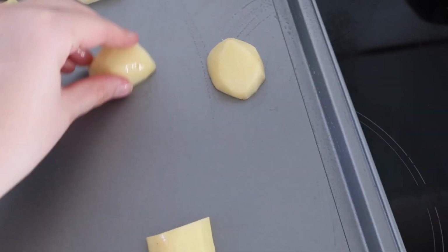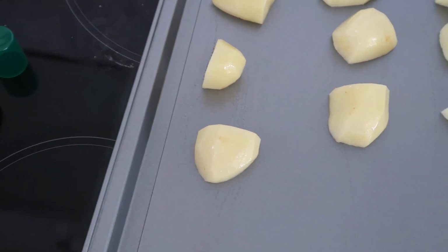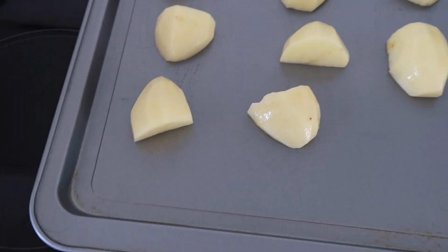Did realise I had a lot more than would probably fit on the tray, so it was a bit of a squash, but we got there in the end, and then I popped these in the oven for 10 minutes.